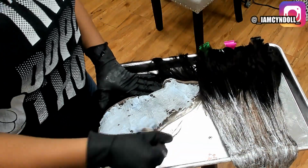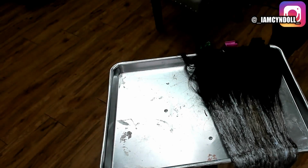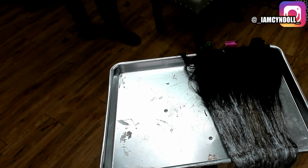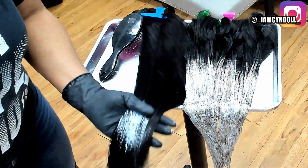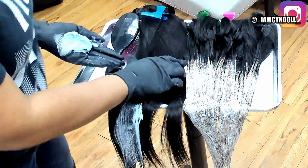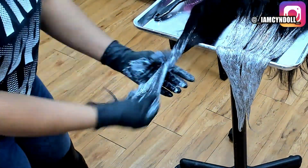Okay, yes, girl. So I'm doing the same thing that you guys always see. You already know, whenever you're mixing the lightener, the bleach, not too much developer, because then it's gonna be runny, girl. In this case, I'm not too worried about hot roots because I am adding in highlights. However, I still did take my time.